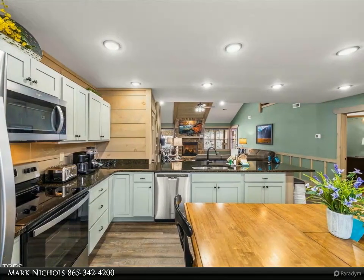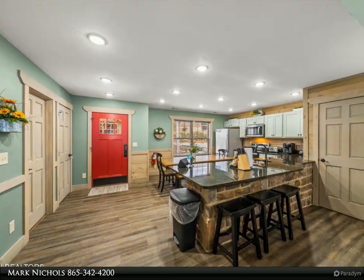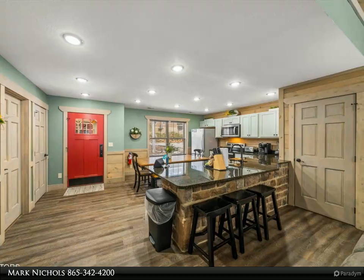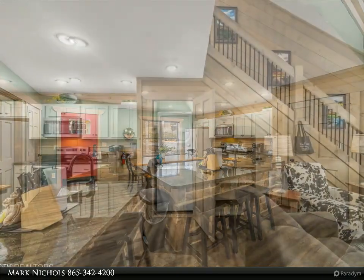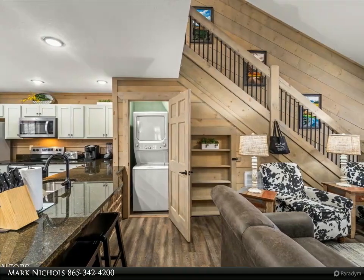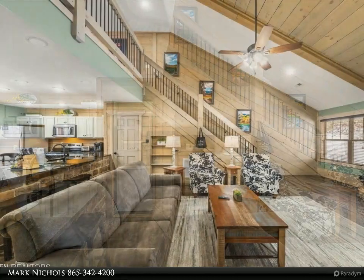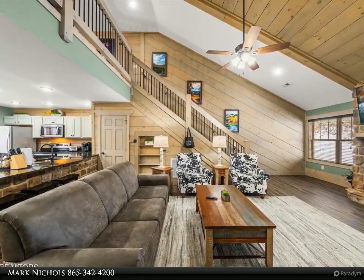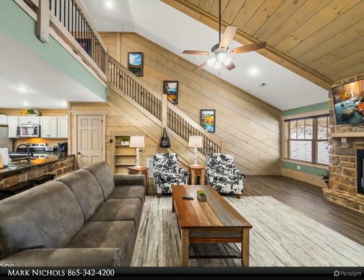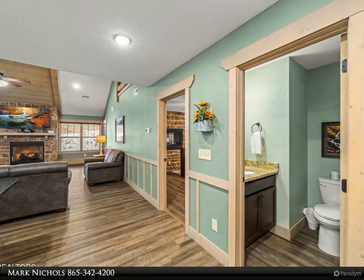The master bedroom is on the main floor and is very spacious, with plenty of room to spare even with a king-size bed. Another floor-to-ceiling double-sided stone fireplace is in the master bedroom, and it really sets this cabin apart from ordinary. Enjoy the fireplace while lying in bed or while taking a relaxing bubble bath in privacy on the other side while in the large Jacuzzi tub.